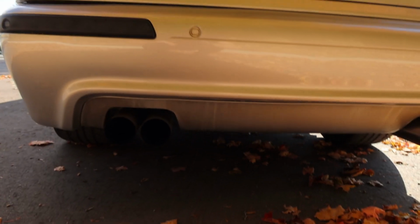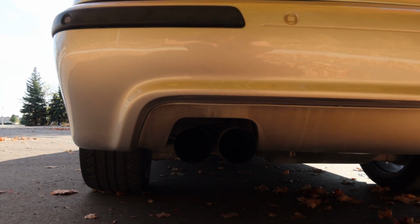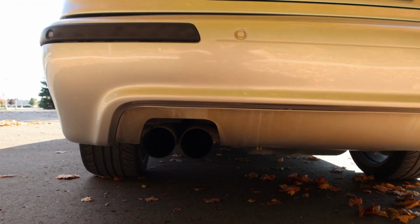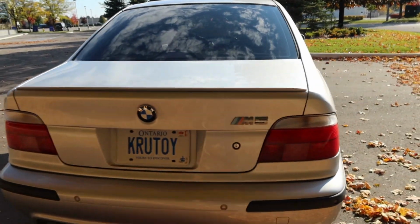The muffler, sorry about the leaves, the muffler tips are actually OEM looking, but I do not believe they are OEM because there is no muffler. It was removed and just pipes welded on there. It sounds really nice. I will show you how it sounds soon.